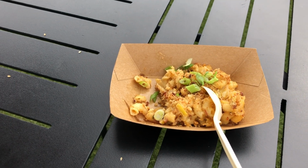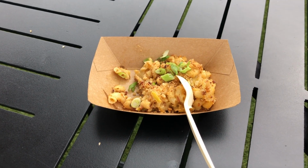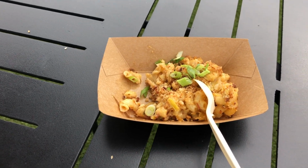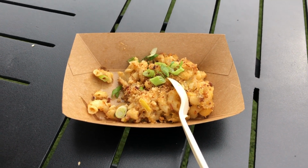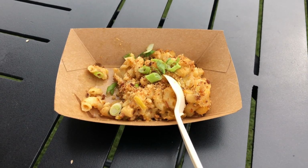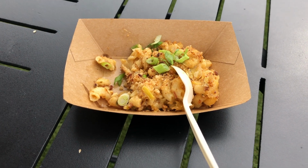I got the loaded mac and cheese at the Active Eats food booth, and it's a little bit too spicy for my taste, and it's $5.25 as well. So I think the corned beef was a much better deal than this. Yeah, this isn't one of my favorites, sorry to say.